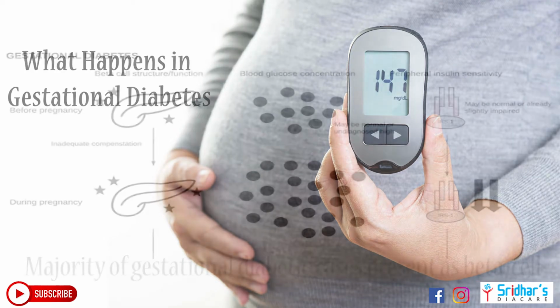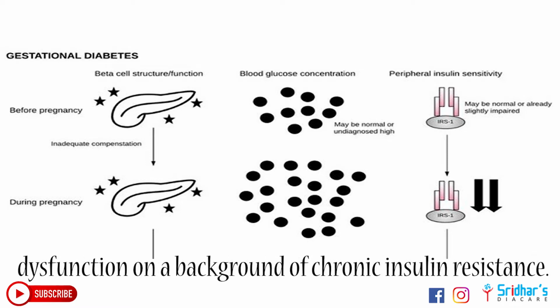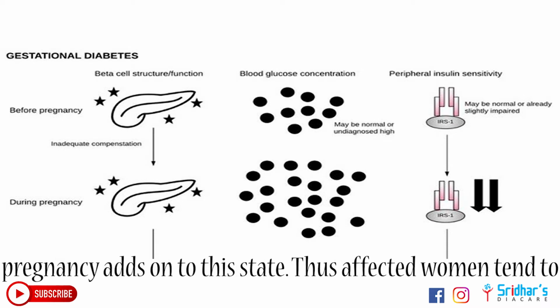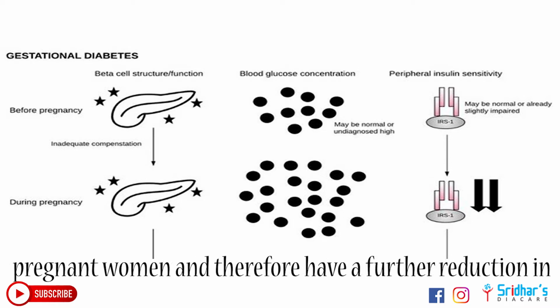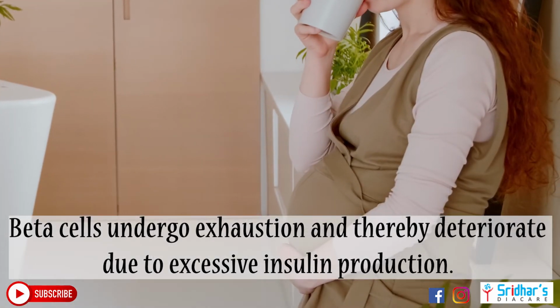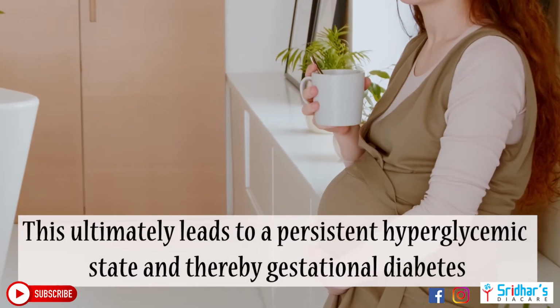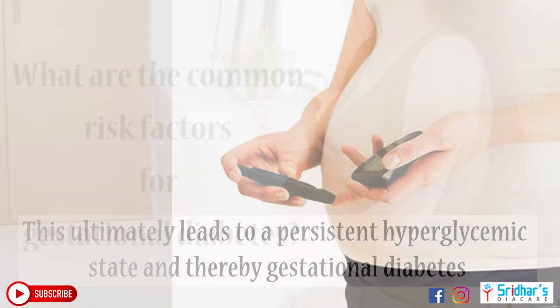Now we must know what happens in gestational diabetes. The majority of gestational diabetic cases present as beta cell dysfunction on a background of chronic insulin resistance. The normal insulin resistance that we notice during pregnancy adds on to this state. Thus, affected women tend to have an even greater degree of insulin resistance than healthy pregnant women, and therefore have further reduction in glucose utilization and increased glucose production and free fatty acid concentrations. Beta cells undergo exhaustion and thereby deteriorate due to excessive insulin production. This ultimately leads to a persistent hyperglycemic state in them and thereby gestational diabetes.